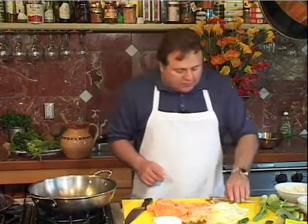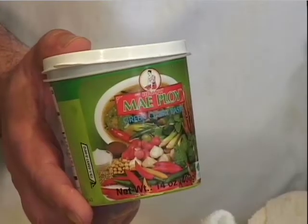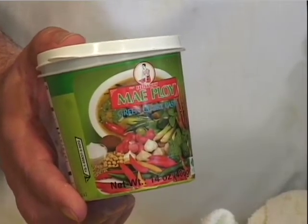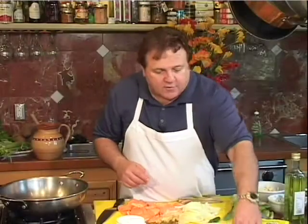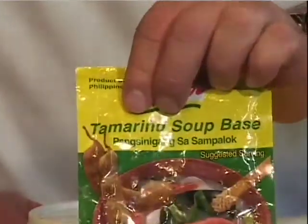Now, let's go through this stuff here. This is lemongrass, okay? It's available anywhere. These are sweet potatoes. This is green curry, all right? Hot. Green onions, fresh corn. Now, the stock is something different.